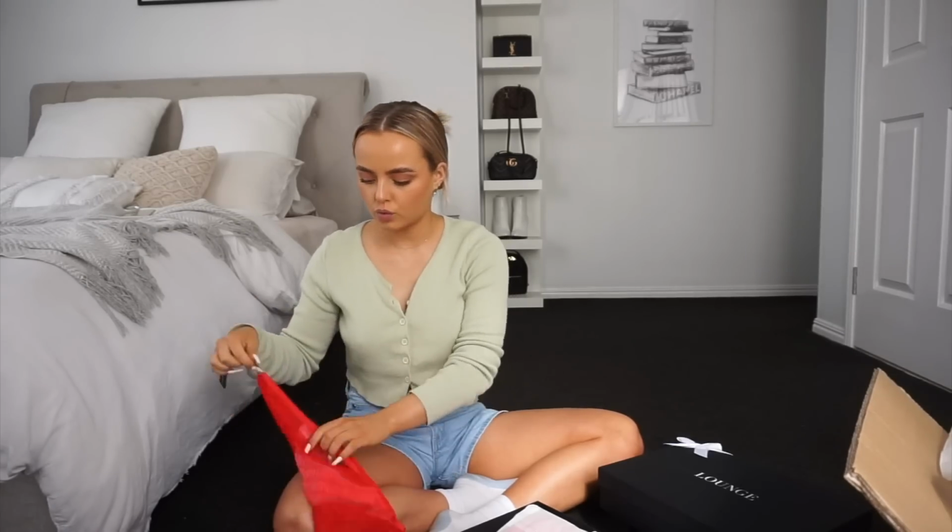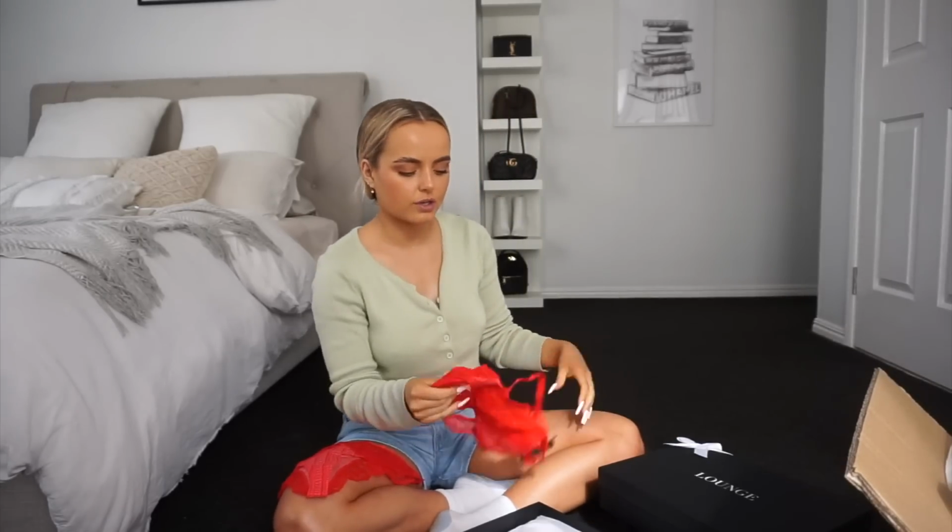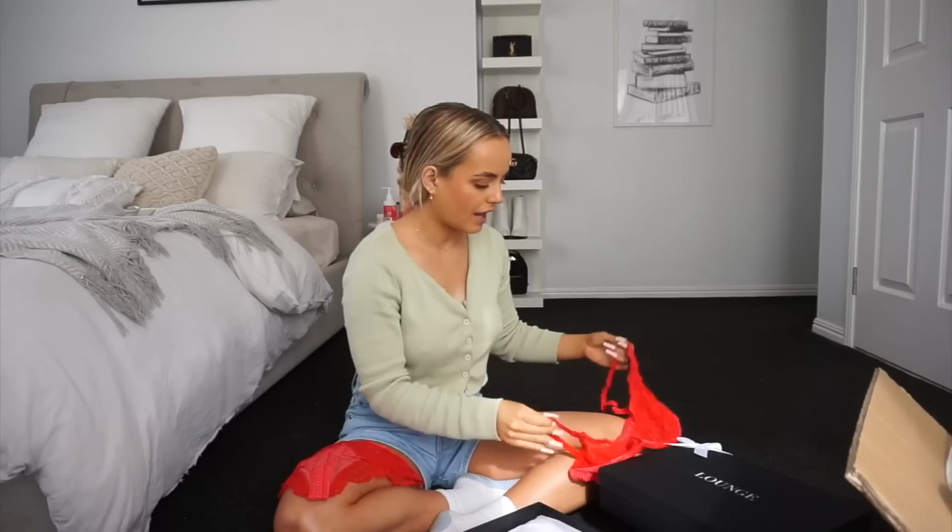Then we have, ooh, yes. I posted a pic in this set in blue on my Instagram and it's so stunning. I've got it in red. I wear a medium in the bottoms just so they don't dig in. Oh my gosh, that color. Let me know if you want a try on haul of all this stuff and I will do one for you guys. It's been a while since I've done a lounge haul.